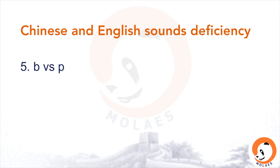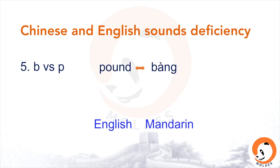Number 5 is p and b. Pound in Mandarin is 磅. Plump is 胖. 磅 or 胖.